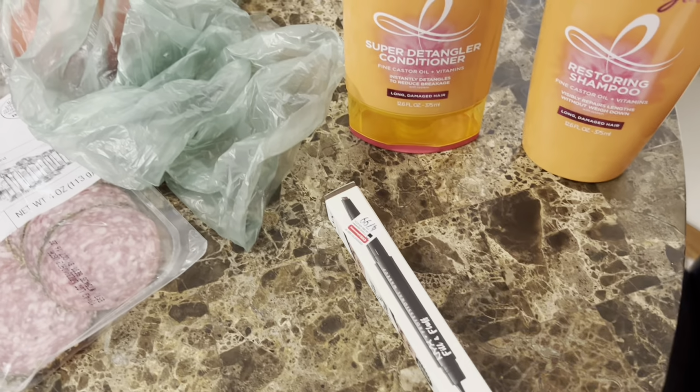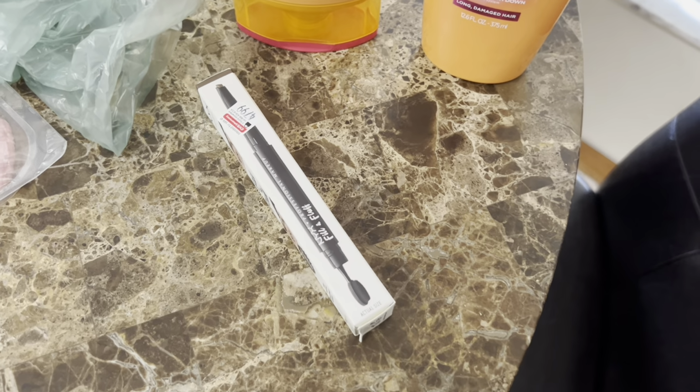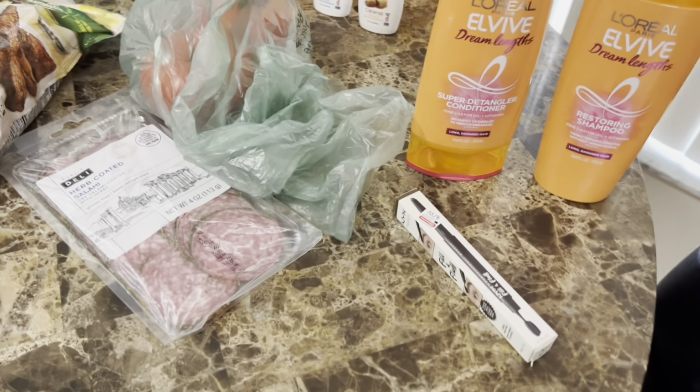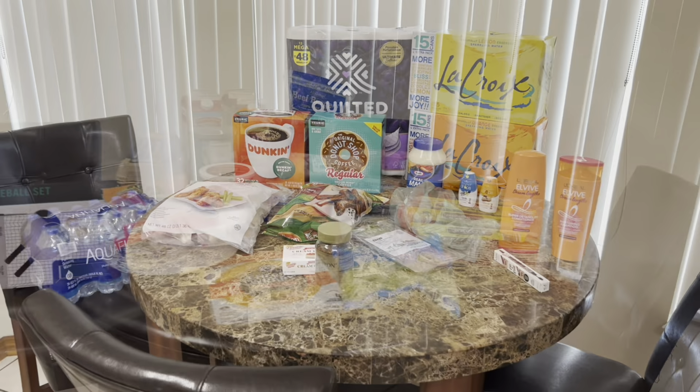And then I got this eyebrow pencil from NYX. I just use different ones, whatever's on sale at the time. I think I had $2 off of that brand. Plus I had over $5 in bucks. So I really feel like I got a good deal. So next I will show you my Aldi haul.